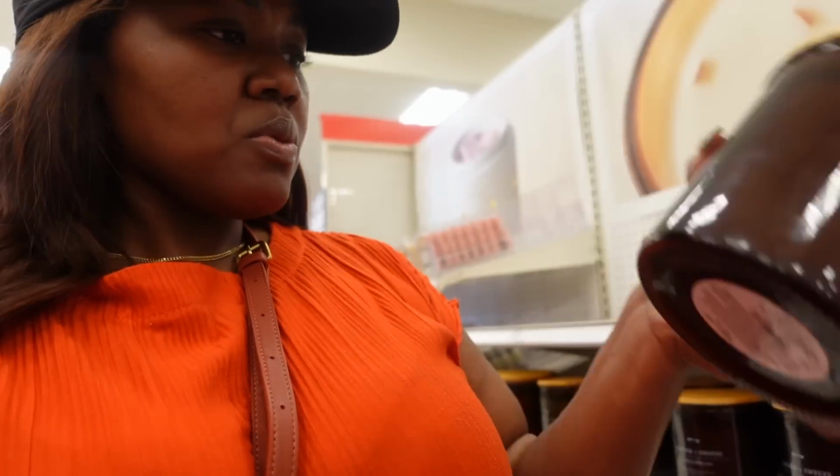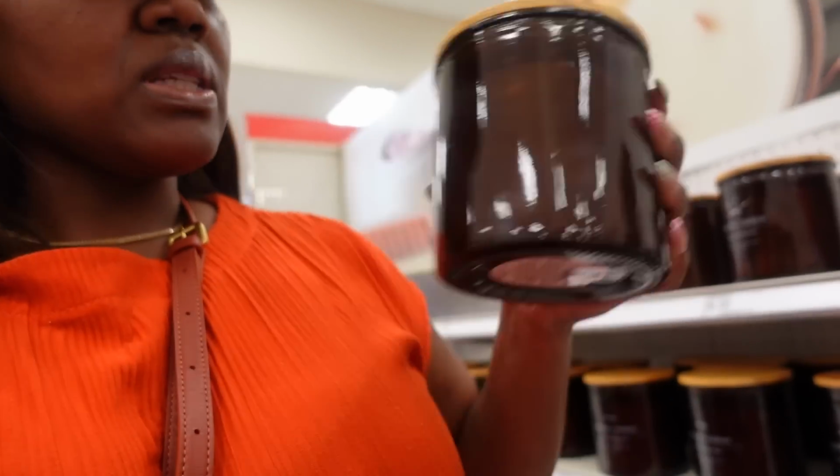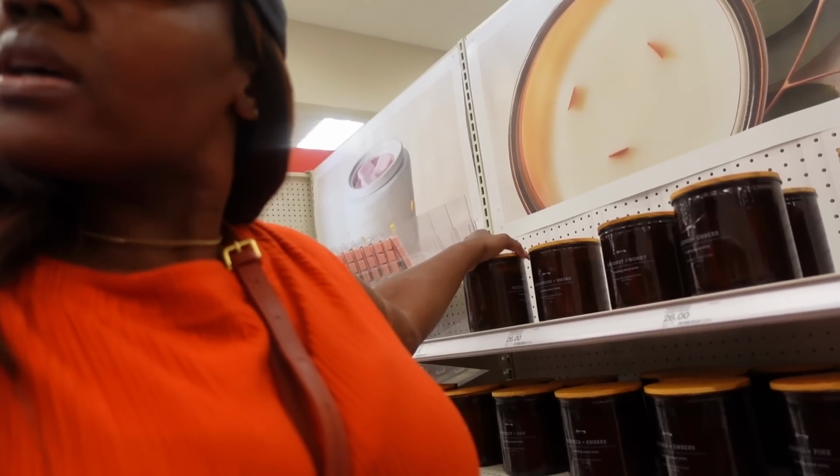Have y'all used these candles before? This is the Threshold brand. It smells really good. I just wanna know if it projects, you know? But I guess I'll never know if I don't try. Yeah, that smells very good. Let's put this in the cart.